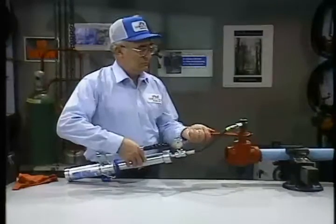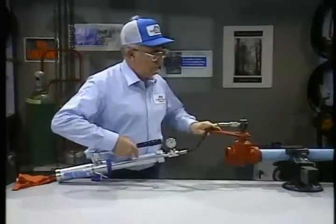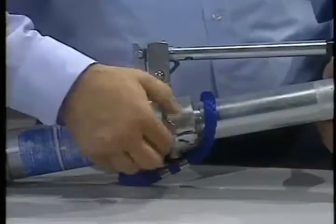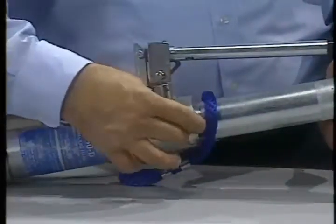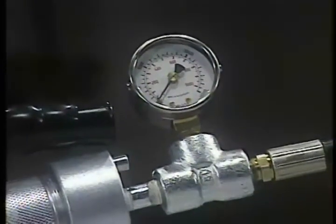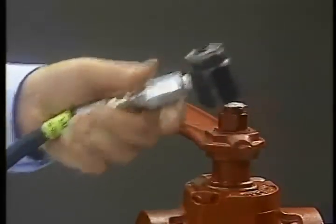If the valve is operating properly, you can remove the giant button head coupler from the valve sealant fitting by first opening the handgun bypass valve. A decrease in pressure will register on the gauge, and the coupler can be removed.